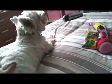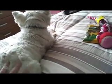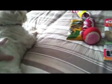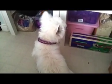Oh, Millie's come up. I saw her sitting outside the door. Hey, did you feel left out downstairs? Oh, you like scratches on your bum, don't you? She's not very well at the moment. She's got an infection in her eye. So yeah, she's been resting lots. Maisie's just over there. I think she wants to go outside. And there's Molly watching the gerbils. Hey, Molly.